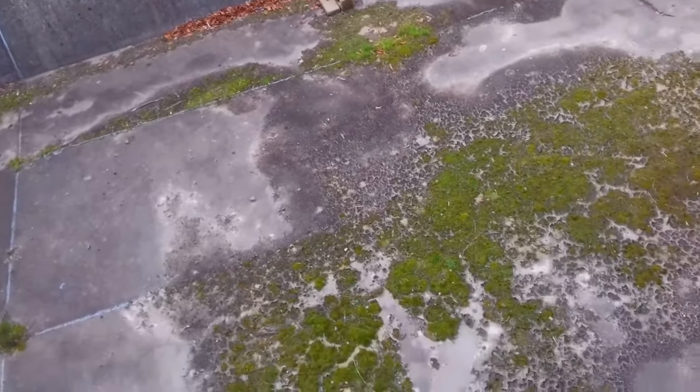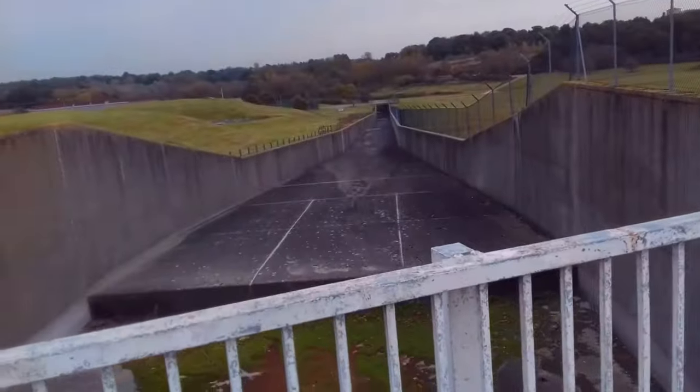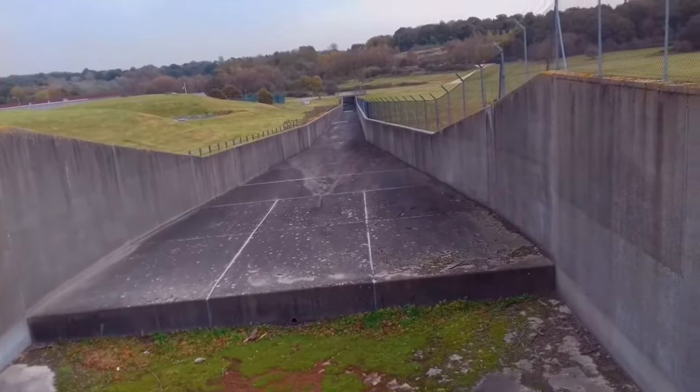This here's the large concrete overspill at the dam for the reservoir. It stretches all the way downhill there.